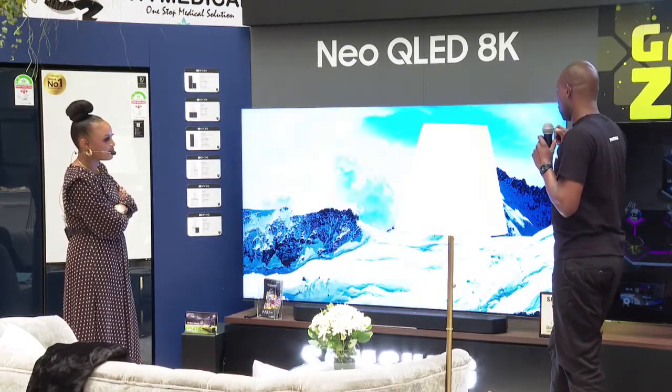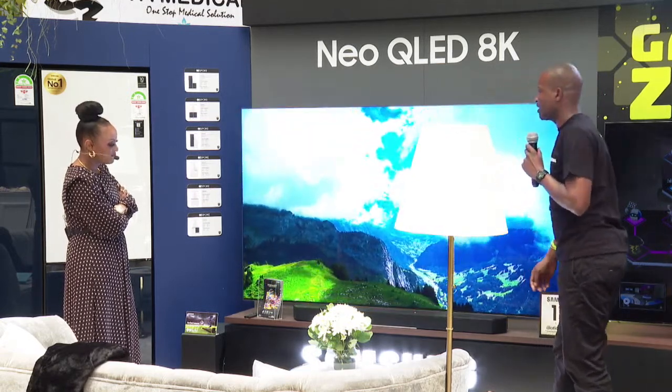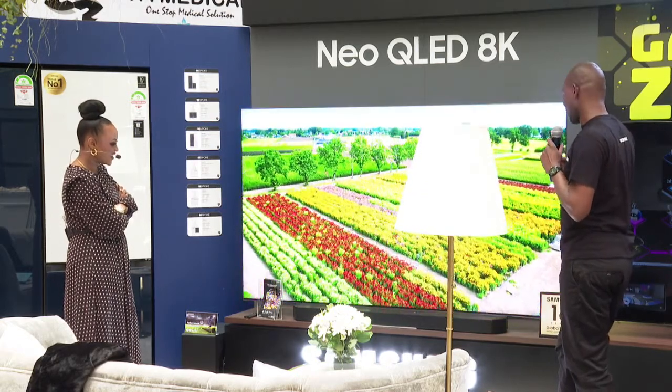Beautiful. Now, we have displayed it with a premium soundbar. Here is a premium soundbar. I like the design of this soundbar as well. 990B.